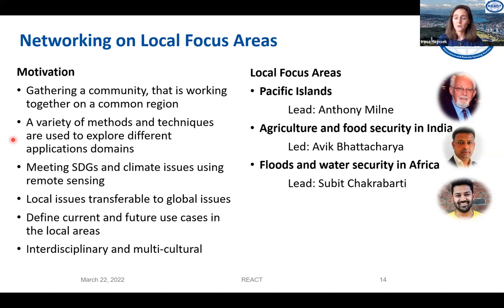What the community or the scientists are doing is coming with different backgrounds and using a variety of methods and techniques to explore different application domains. Everything is related to the sustainable development goals, but also to the climate issues that are very particular to the local area. What we would like to do is not only look locally, but use these local issues as a showcase to transfer this globally, to global issues. And for sure, this is a very interdisciplinary and multicultural aspect of how we are working together.